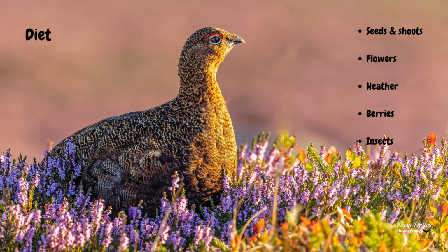Okay, when it comes to the red grouse's diet, remember that short, strong beak that they have? That's designed for eating things like seeds and shoots, flowers, mainly the heather. They will also eat things like berries and other moorland plants, and the chicks themselves, if you're lucky enough to see them, will feed on insects.